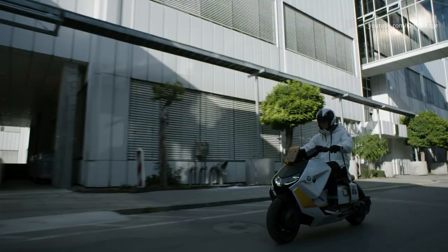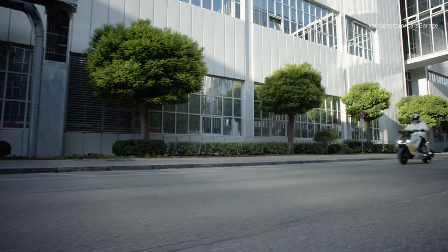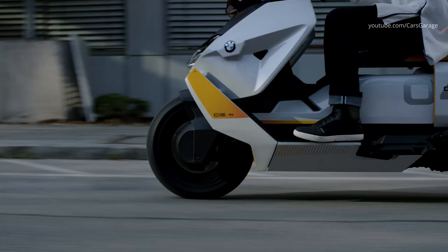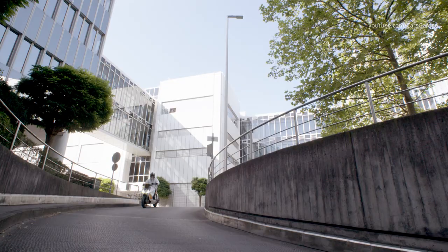The BMW Definition CE 04 in 2020 transfers the radical design of the concept link to production readiness with almost unchanged design. The flat battery in the underbody provides the new storage solution, which is illuminated and can be folded open from the side. It gives the rider easy access for storing a helmet and other equipment.